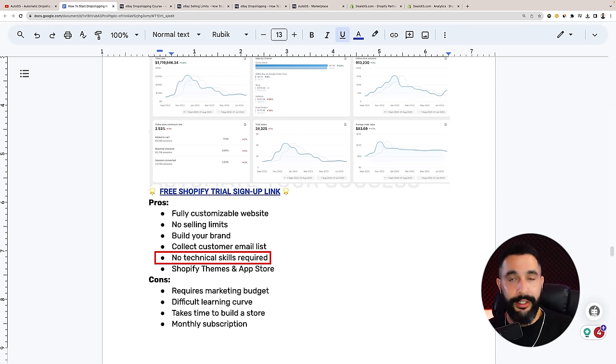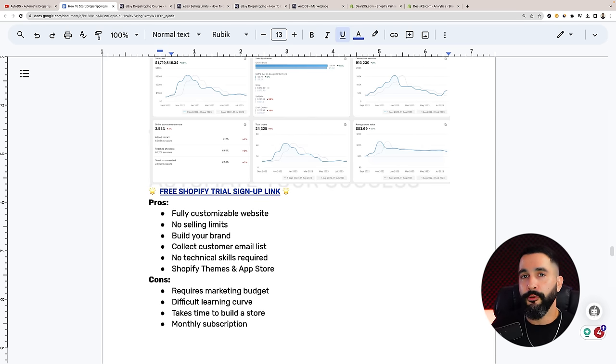Again, no technical skills required, and you have access to the Shopify themes and app store. So you have a huge list of themes to make your store more visually appealing, and you have the app store that can help you make more conversions, help you with marketing, help you with better pop-ups, help you with email marketing campaigns, help you make good offers for your buyers, free gifts, and so many more things that you can do there.